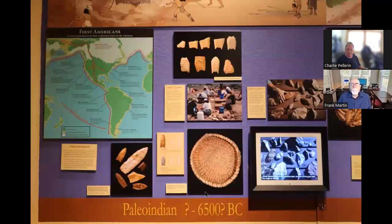So these are the various phases of this. These people go back to some unknown time. You see here the migration routes, either along the coast or along this open place between the glaciers into North America and eventually down into South America.